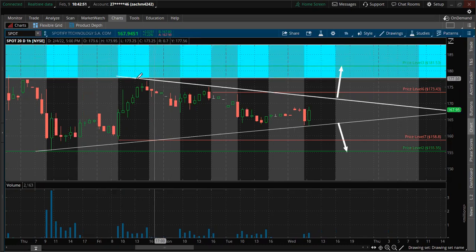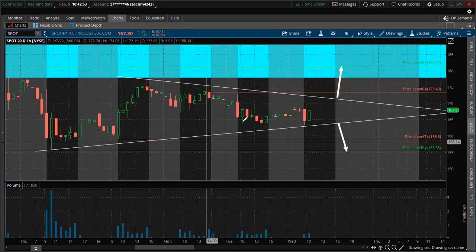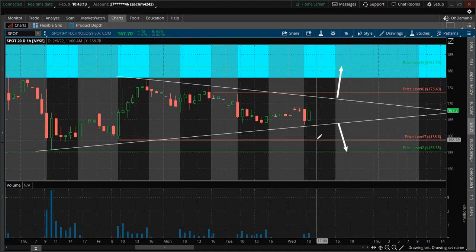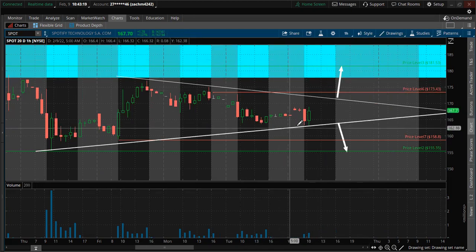The reason we're looking at Spotify currently is because we have a nice symmetrical pattern on the 1 hour chart. Okay. So we have this downtrend coming here, and then here's our uptrend line here. There's going to be a break to the upside, okay, or to the downside, right? So, these are some levels where you might want to set alerts. These red lines right around 158.8 and 173.43. Those are roughly some breakout levels, right?